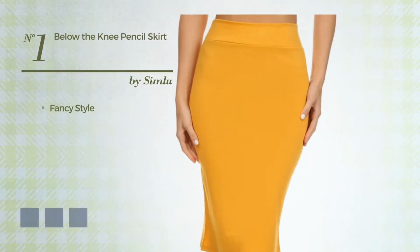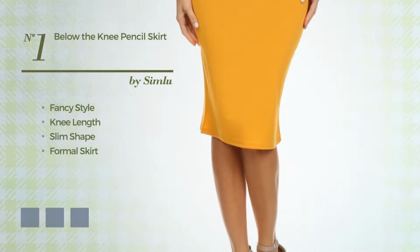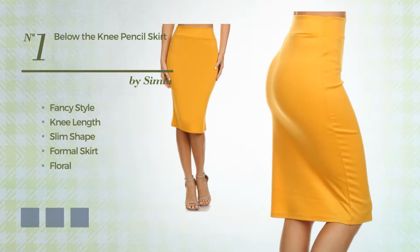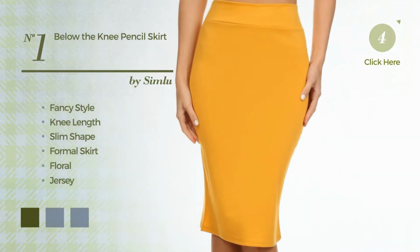Number 1, a blend of fancy and flattering in this knee-length slim formal skirt. Featuring a floral print, made of durable jersey. Available in 82 color variations, such as army green, baby blue and black ink.